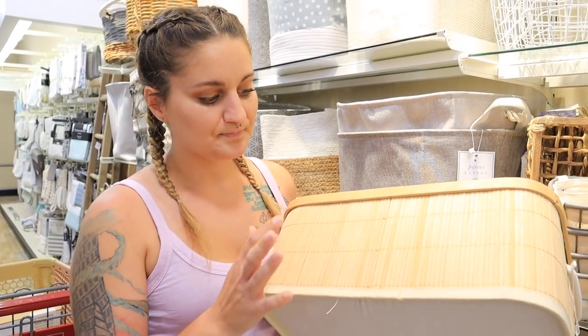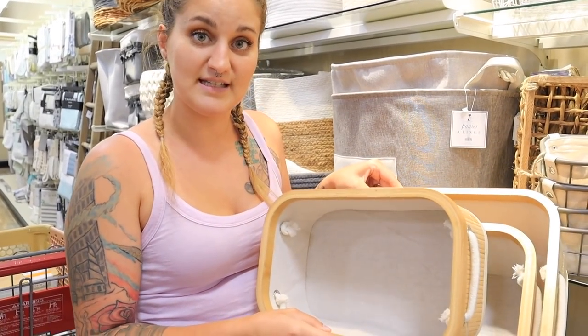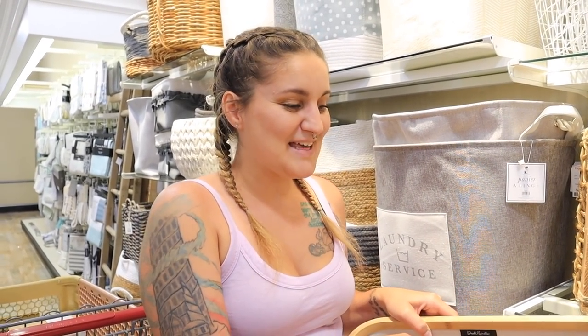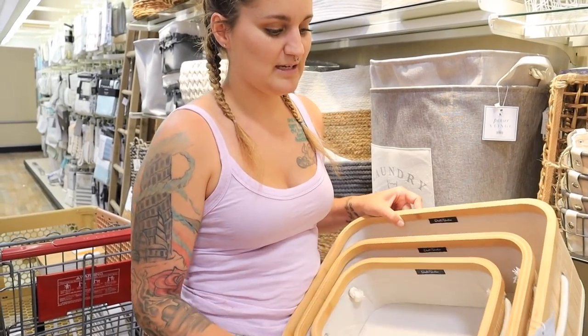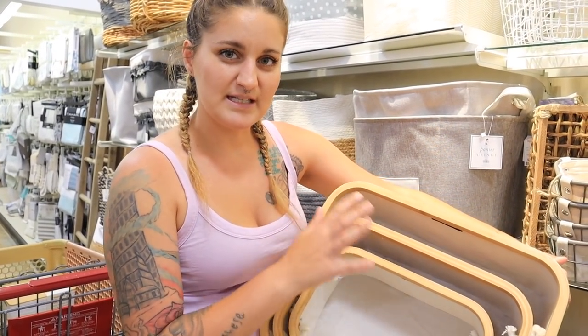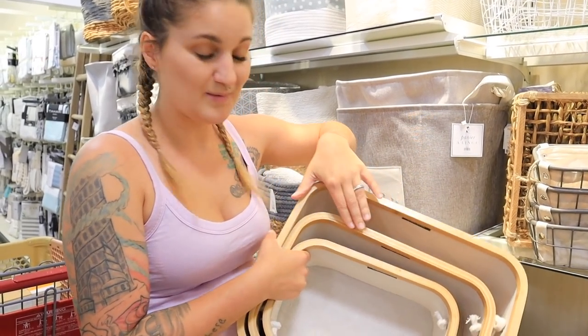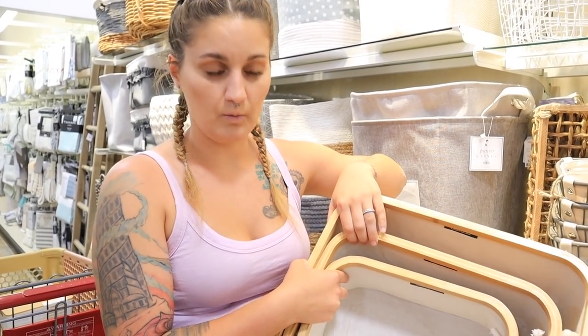So we found this set. There's three different sizes, and one of the areas that I'm going to be organizing for her is this linen storage closet in her guest bathroom. And that's where they keep a lot of extra shower curtains, towels, hand towels. She's got a massive collection of candles in there and also random shower curtains and stuff. So these will be really great for that. And having the three different sizes, we can mix and match them on the different shelves in there, so two of these middle sizes will fit nicely next to each other on one shelf, that type of thing.